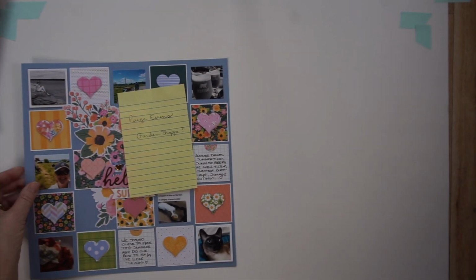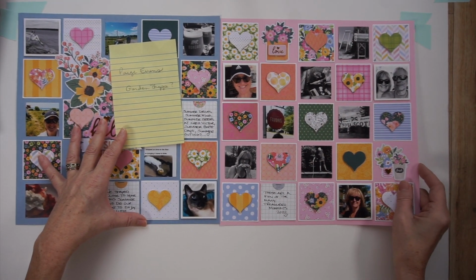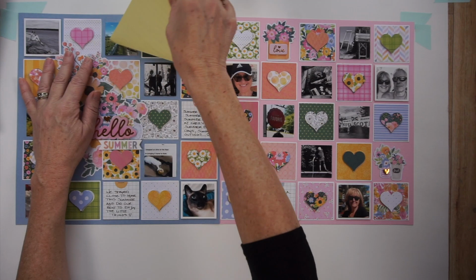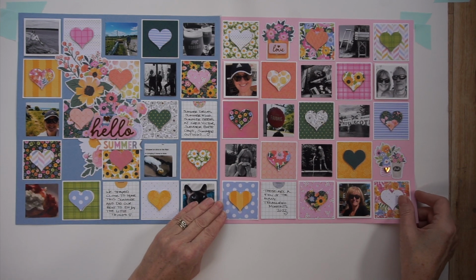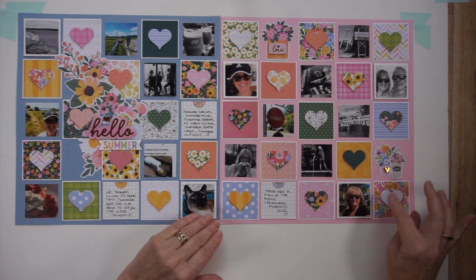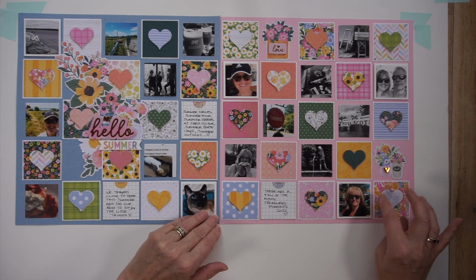Now I'm changing classes again, and the next one here was a big main class. It was by Paige Evans. We created 4 pages, or 2 double page spreads, and I think we're using her collection. I may be wrong. I think it's called Garden Shop. So this one here, we did it with all of these little squares. Now, I struggled with this one, I will not lie.